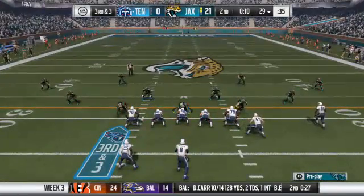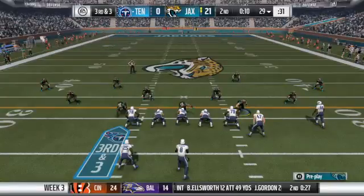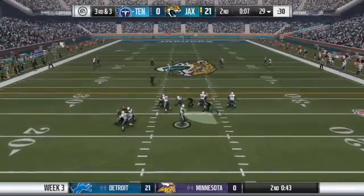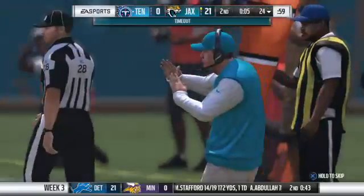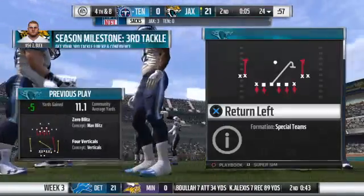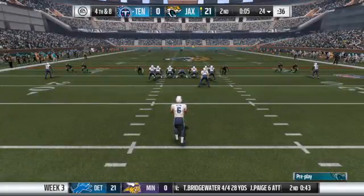And on 3rd and 3, they decided to go with a dime package. Yeah. 6 DBs. Yeah, you're right. They've got 6 out there. 3rd and short yardage. Mariota. And they get to Mariota here as he's dropped on the sack. And now the Jags going to signal for another timeout. So that means they're down to 1 remaining here as we head toward halftime.